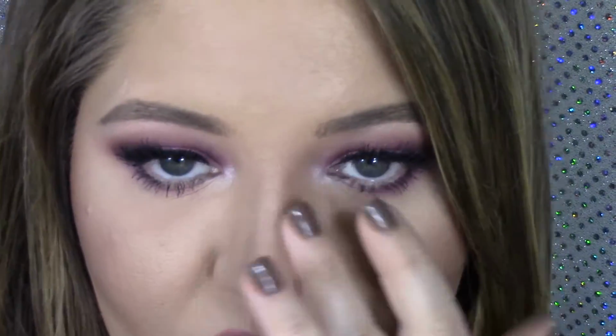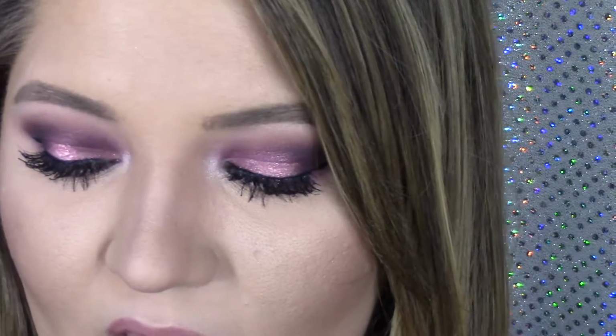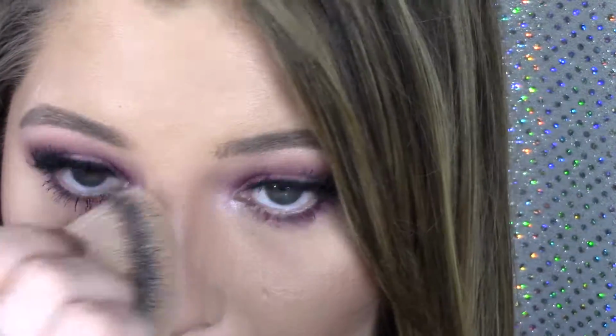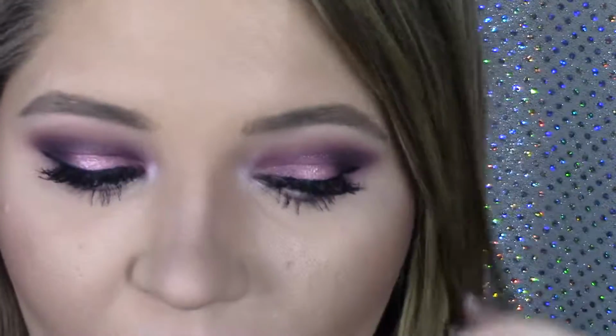Okay, another fun little trick that I like to do is to give it more of that shape. I like to do a teeny bit of darkness right where it would crease. And then again, just go back and blend everything. And just use a really light hand, especially while you're learning.